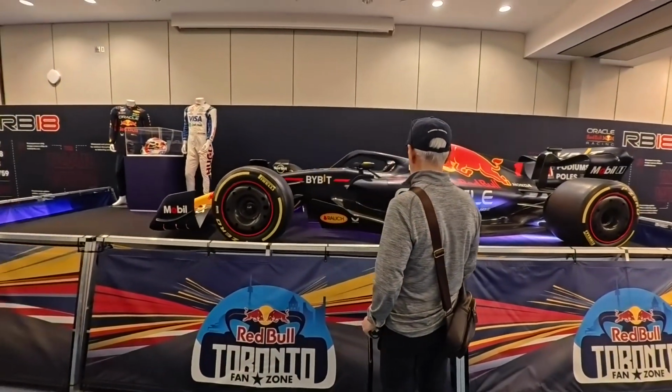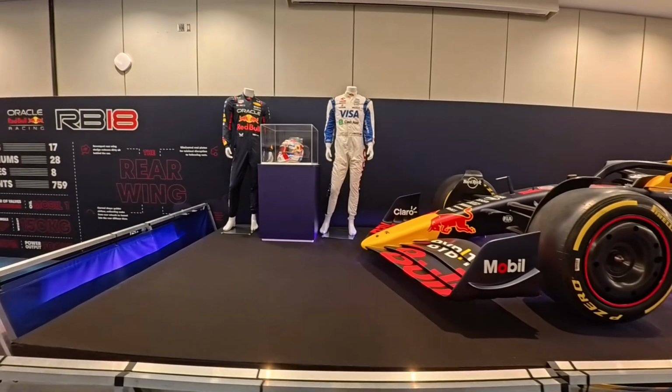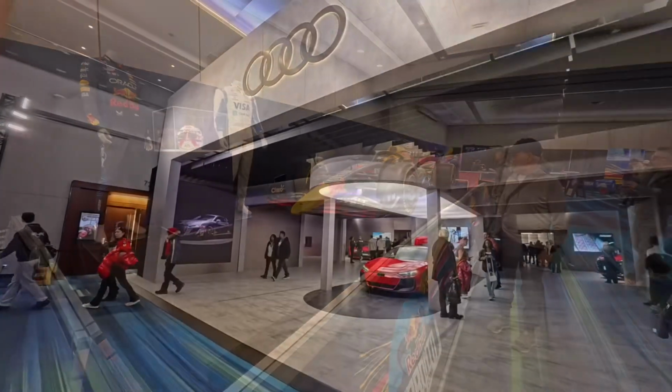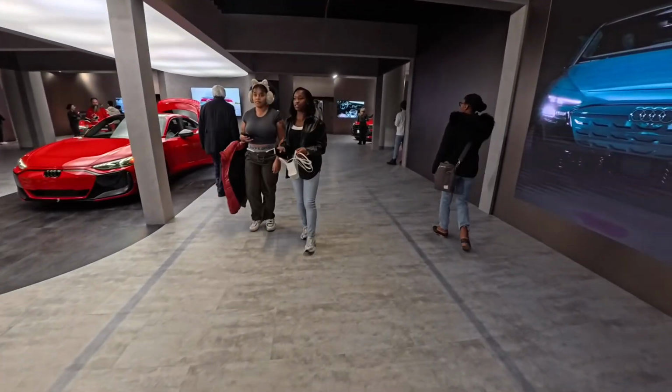Then of course, over here, we have the actual suits for the Red Bull team. That one is Max's helmet right there. So sick. The Red Bull area. Let's go ahead and check out the Audi area.